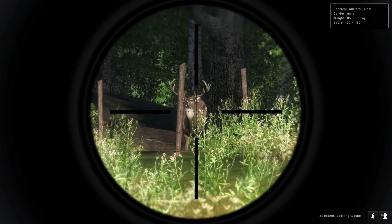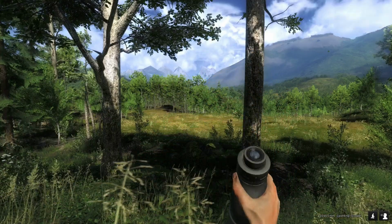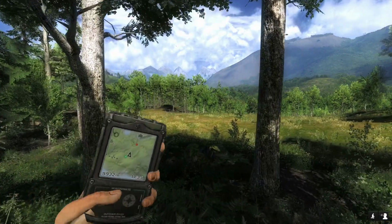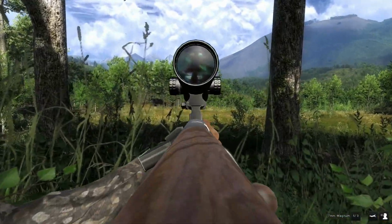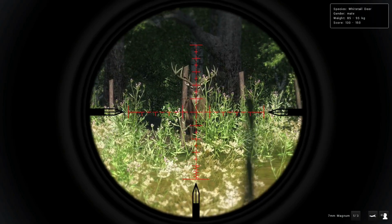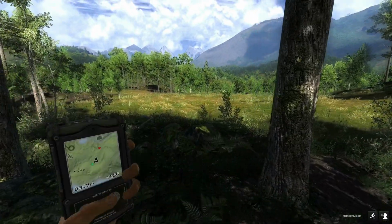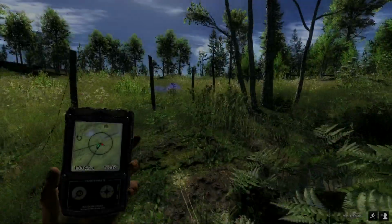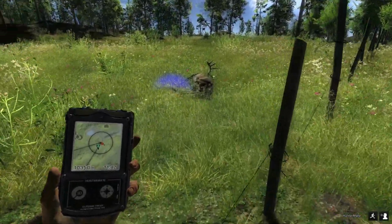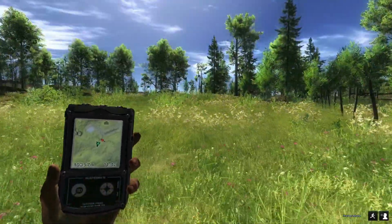That is a somewhat decent buck. Well, above average, put it that way. Wrong button. We'll just take him out with the bullpup. Don't really want to waste too much time on him. Very nice. He is down. I am going to guess about 138 on this guy. High 130s at least. 144. Okay, so a bit bigger than I thought, but no, not the worst buck ever.